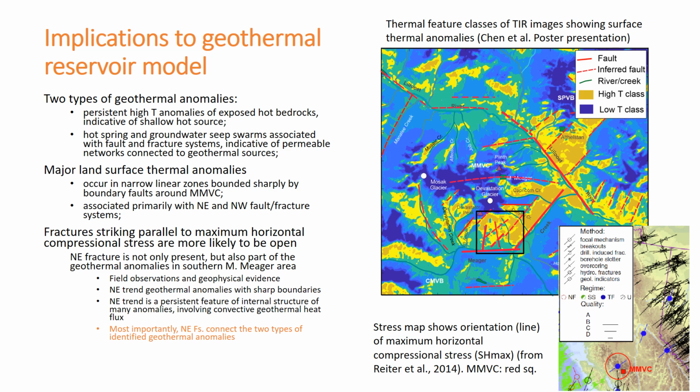The northeast fracture set is not only present but also part of the geothermal anomalies in the South Meager area. We have field observations and geophysical evidence. We see northeast striking geothermal anomalies with sharp boundaries. The northeast striking anomalies are a persistent feature of the internal structure of many geothermal anomalies in this area.